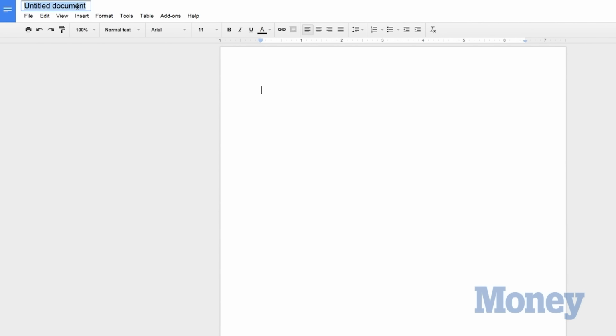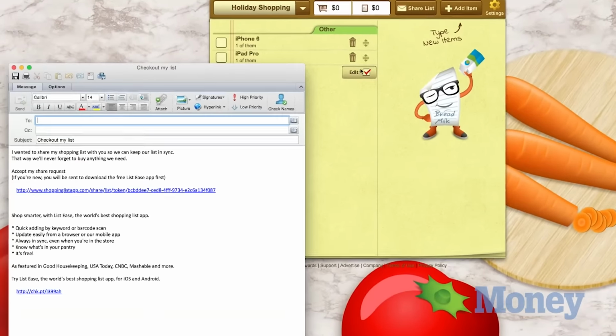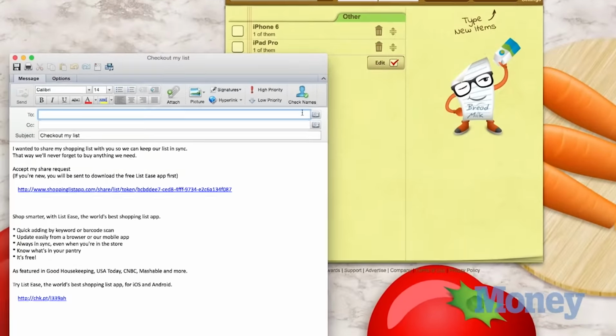It's time to prepare for the holiday season digital style. Paper shopping lists are so last century. Instead, use Google Docs to collaborate on holiday gifts with family members. ListEase takes it one step beyond, allowing you to invite family members to opt into holiday shopping lists.